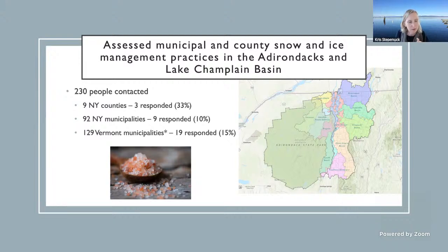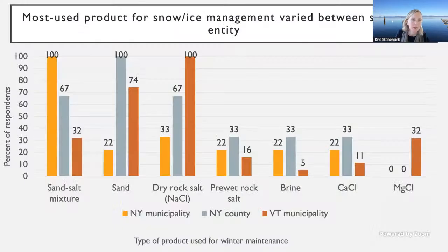So take this with a grain of salt, but it gets some characterization of what might be happening in these communities. I asked them about what they're using to put on the surfaces that they are maintaining. And this varied by location. The yellowish orange bars here are the New York municipalities. The bluish is the New York counties, and then the darker orange is the Vermont municipalities.